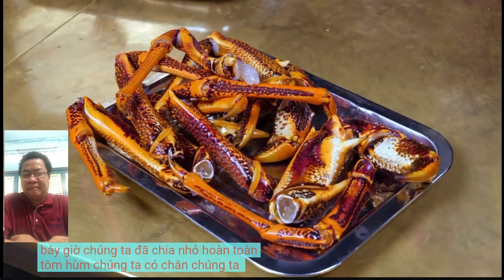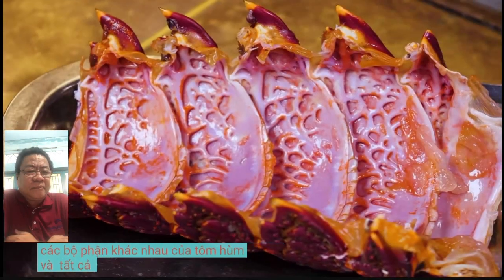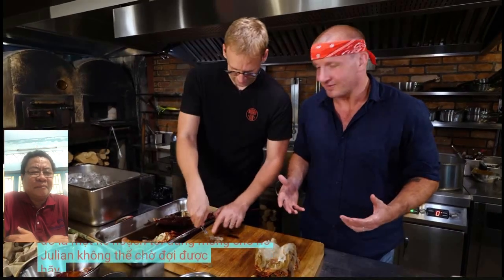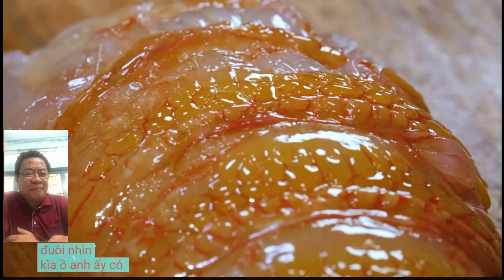Now that we've completely broken down the lobster, we have the legs, we have the body, we have the tail, all dishes using different parts of the lobster, and all of them gonna be delicious. That's the plan. I'm looking forward to it, Julian. Can't wait. Let's do it. Course 1 comes from the tail. Look at that. Oh, it's got layers of fat on top.